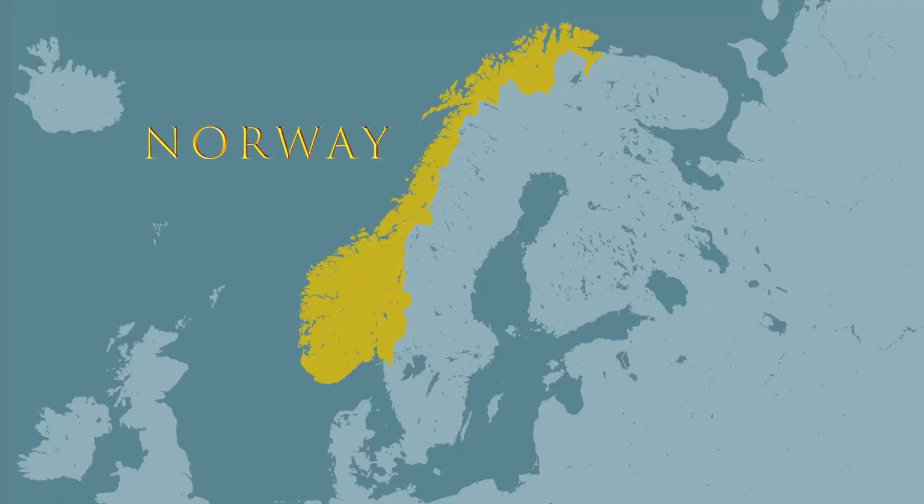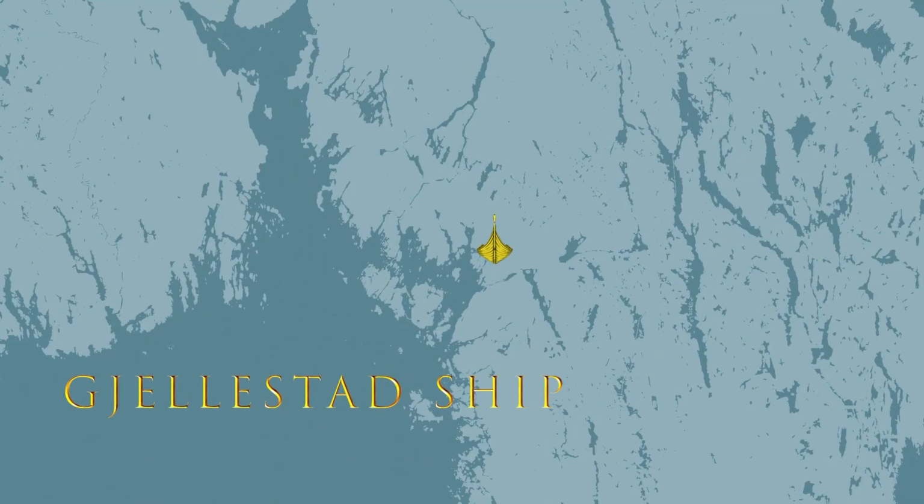Cool Viking thing number 2. There was a new Viking ship just last year discovered in Norway. So this is a brand new ship that they just recently found, relatively speaking.